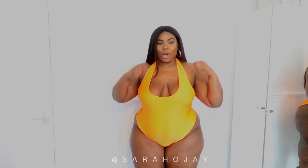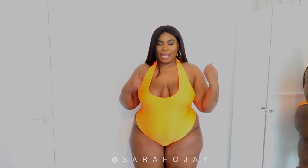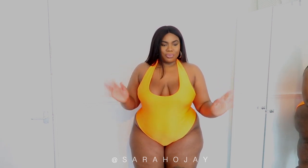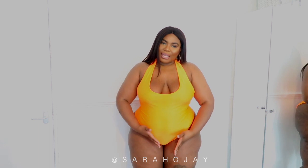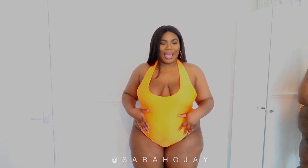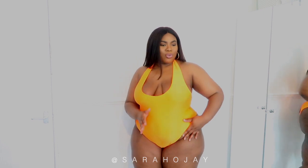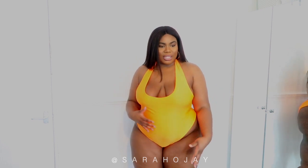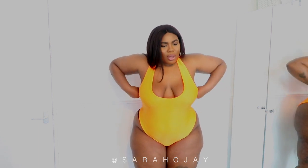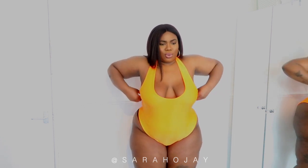The fact that it has the halter neck thing, so it's a tie back, that gives you the support that you wouldn't get in another swimsuit, yeah? And this high thigh thing that they've been doing, I feel like it was cut at the right height. Because even though there's still a bit of fupa, still a bit of, like, spillage, it's sexy with it. Like, you know, this is cute.